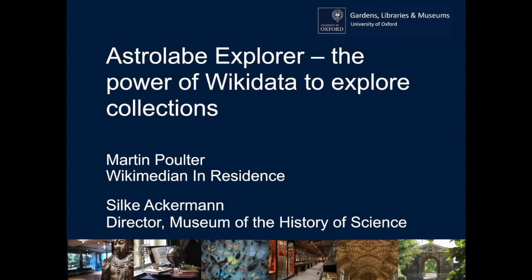Good afternoon, everybody. I'm Silke Ackermann. I'm the director of the History of Science Museum. That is from where you are sitting. The image, second image on the left, taken on my windowsill. It's a rather cool office.